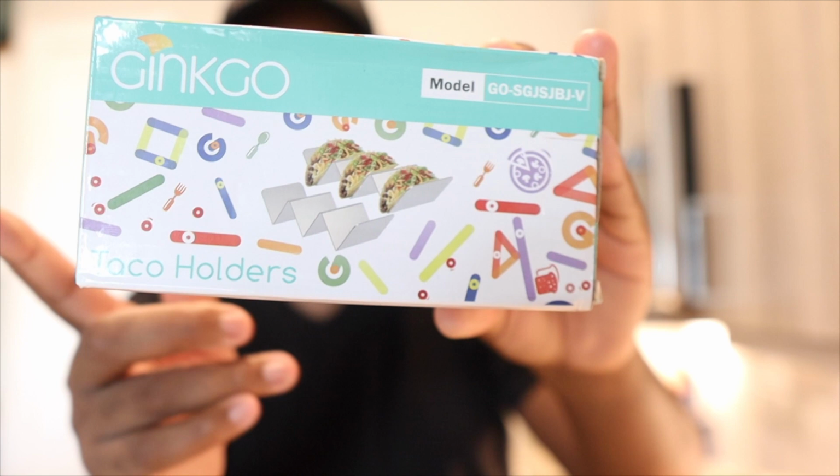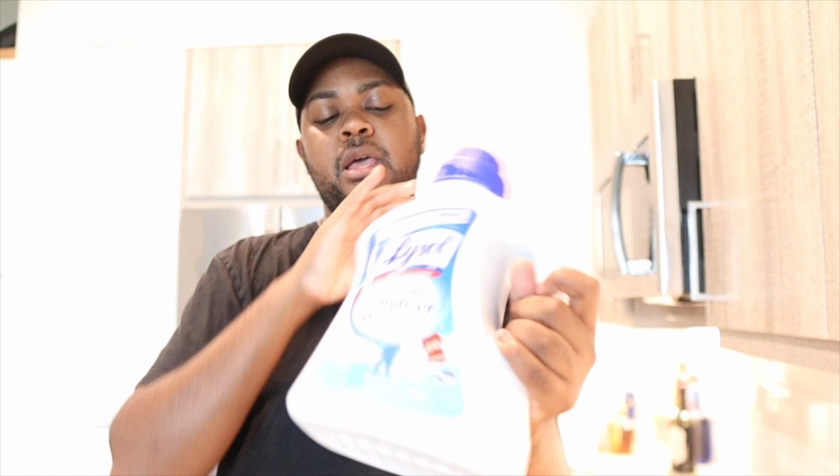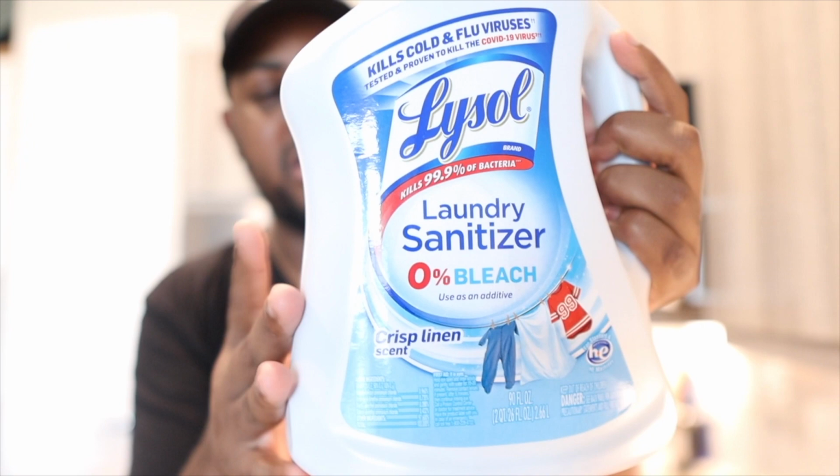And then of course, with everything going around, you have to have some Lysol. This stuff right here, y'all, I really, really like. It is the Lysol laundry sanitizer. I absolutely love this stuff, y'all. You can get it on Amazon. I think it's $10 or $11.